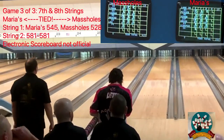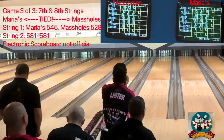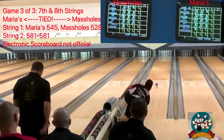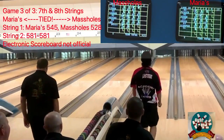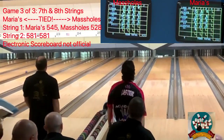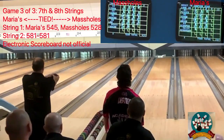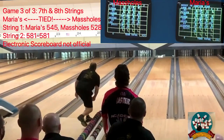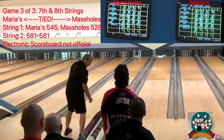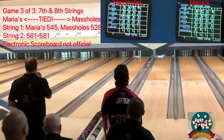The advantage, though, goes right now 2-1. Two strikes for Maria Subs to one spare for Massholes. Lister open here. Look at a strike, he's got it! What a strike for Joey Lister! 84 plus 2 through 7. Winchell on a strike, Phil. 8 in the first one.